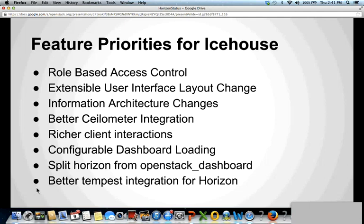What we'd like to be able to do is just drop, say, Company A pulls down Horizon, they want to add a dashboard, they should be able to, or remove a dashboard, they should be able to do that easily. So they can either drop the dashboard in place, set a config file, and have it read in or not.